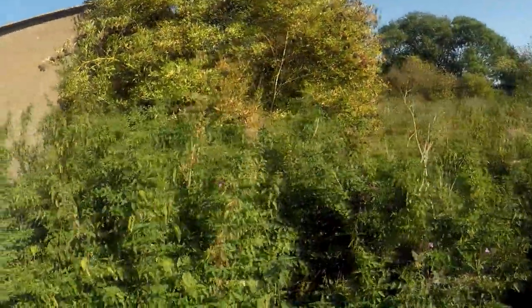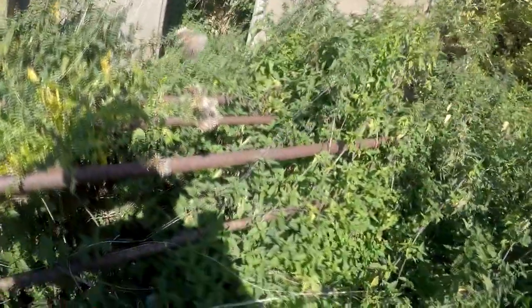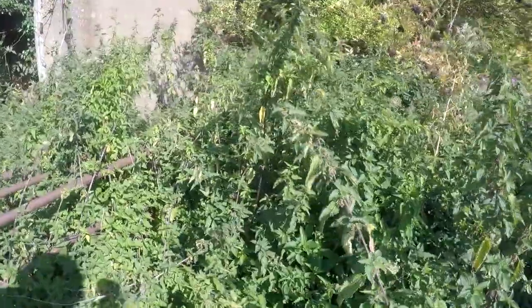There's some doors there that are open. It's going to have to be down that way, isn't it? What's that? Is that a bag? A fence? That's a cat, it's for sheep. Yeah. There's a fence here. Watch you don't fall on it.